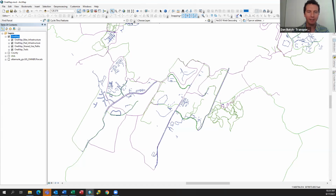Outside of transportation, I think it was agreed that it should include trails and have more of a regional, all-inclusive data set. I think that's the direction we went with.